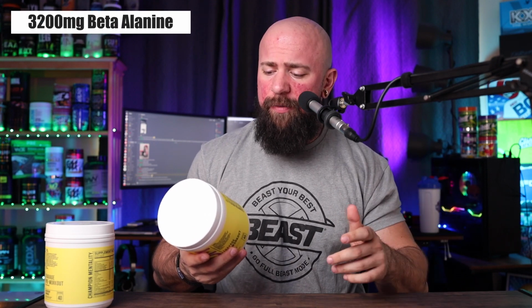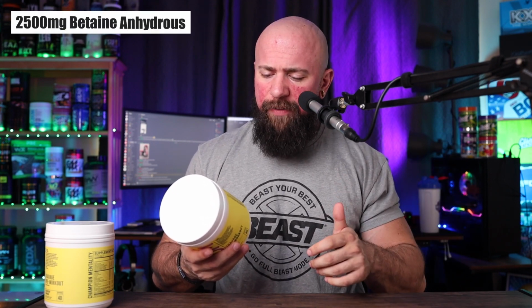So when we're talking about CBUM's pre-workout, this is already a loaded scoop. You've got 6 grams of citrulline already. You're matching that with a new ingredient. You've got 3,200 milligrams of beta-alanine, 2,500 milligrams of betaine anhydrous. 2 really great ergogenics. Going to help get rid of lactic acid. It's also going to help with power output, thermoregulation, osmolyte, hydration, whole bunch of great stuff here.